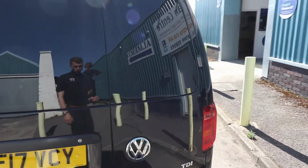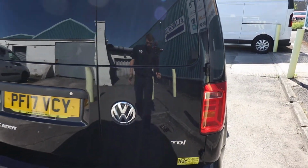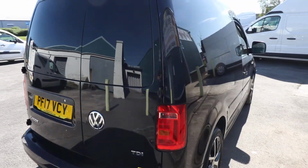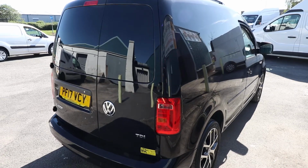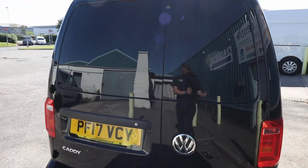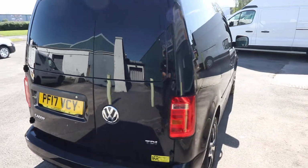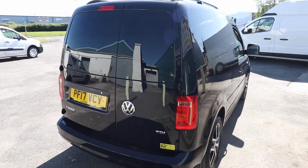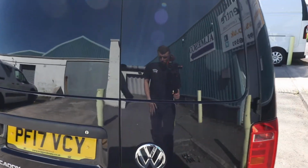In terms of condition here on the rear doors, it is in very good order throughout this van. It's actually been owned by a bakery from brand new, so certainly not any heavy work being carried out with this particular example. But of course remember that this is a used commercial vehicle, so you are going to get the odd little mark here or there.